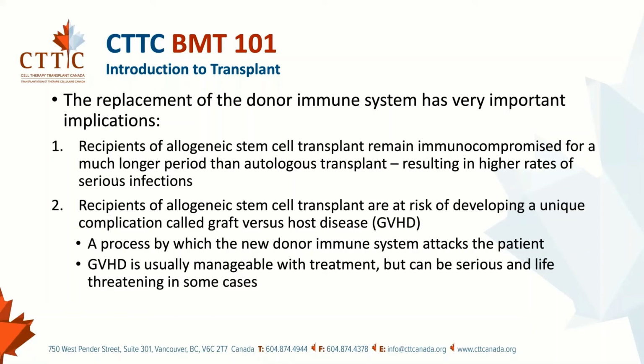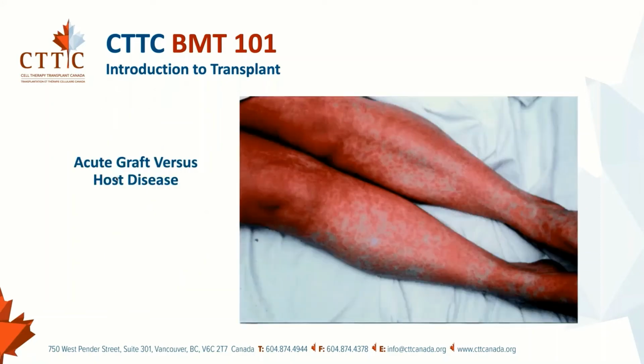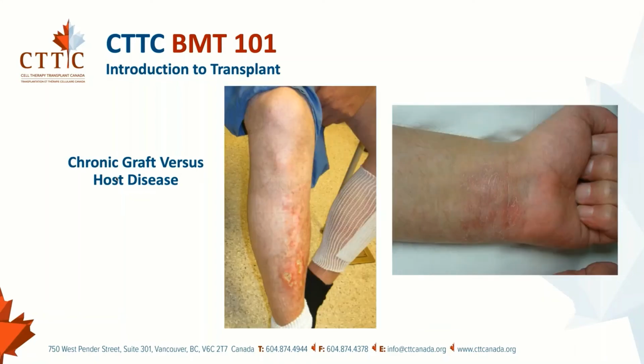We see graft versus host disease fairly commonly. Acute graft versus host disease presents within the first few months following transplant. Common symptoms of acute graft versus host disease are things like skin rash or diarrhea, as well as changes in their liver blood work. We'll also see chronic graft versus host disease, which usually happens 3 months or later after transplant. Chronic graft versus host disease has many more different presentations than acute.